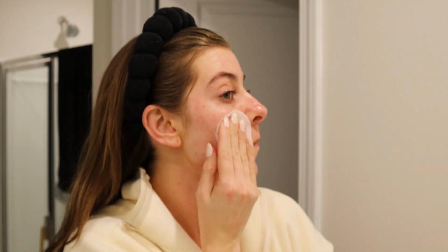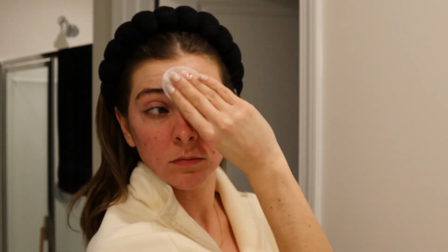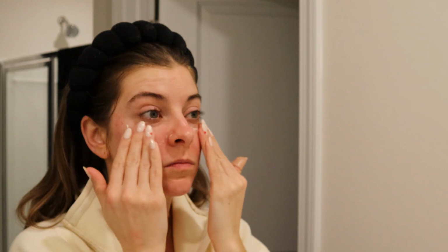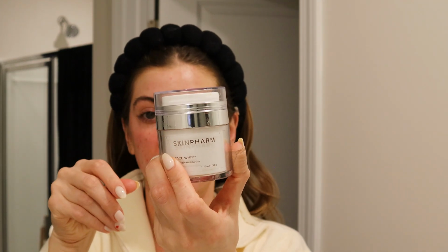I could have tried to do a fun little flip thing right there, but every time I try, I fail. These are the Skin Farm Crystal Clear Clarifying Pads. They're essentially exfoliating pads. This is the Skin Farm Face Whip Everyday Moisturizer. It's so thick and creamy, and the applicator is my favorite.